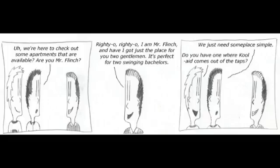There's not really much further I can go out of there, aside from the fact that when I was looking for a place, I didn't have a cheesy salesman from the 50s like Mr. Flinch helping me. It's a small town, so you just kind of talk to the individual landlords and try to find the least sketchy person.